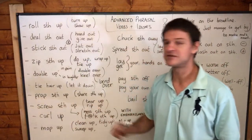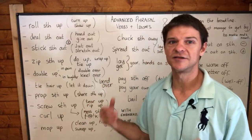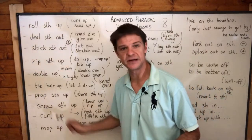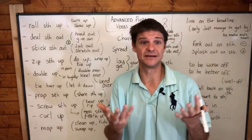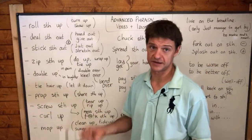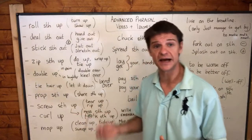But both of these two can be used metaphorically. You can say the government has pumped a lot more easy money into the economy in order to prop it up. They want to prop up the economy, yeah, with a cash injection or something like that. So you can prop up the economy in various ways, and you can shore up the economy in various ways. So they're used metaphorically as well.